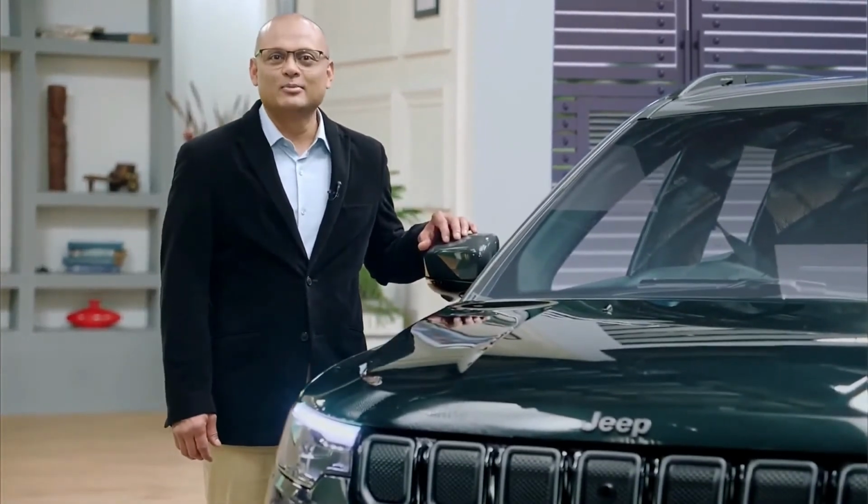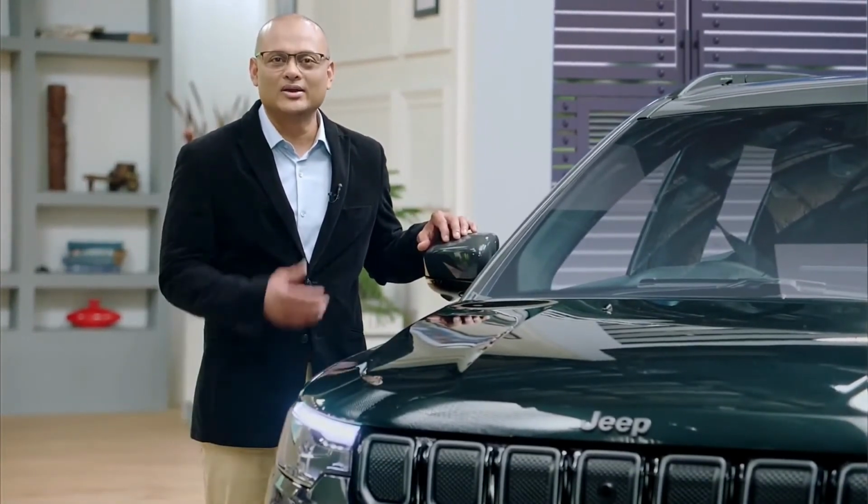Ladies and gentlemen, I give you the new 2021 Jeep Compass.